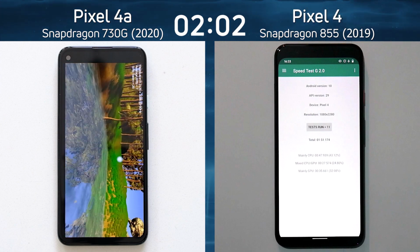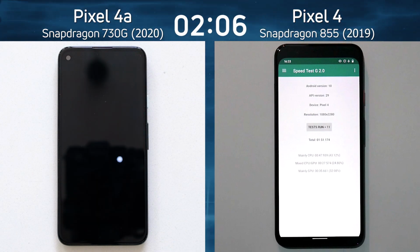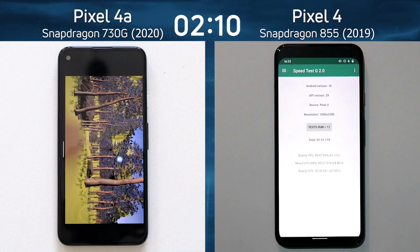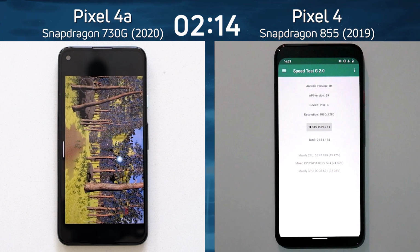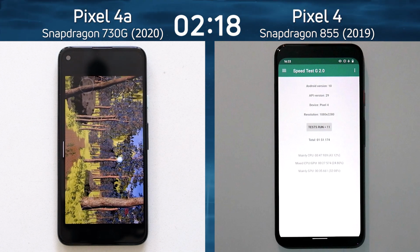Of course, SpeedTest G uses 3D tests by both Unity and Unreal, two of the biggest development kits for 3D gaming, so we really get a feel of how these devices work across both development kits. We are now into the Unreal test as it is going through this very complicated graphics scene that I have created.